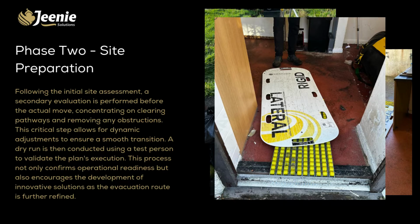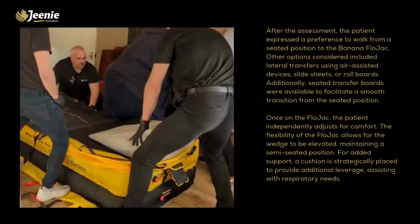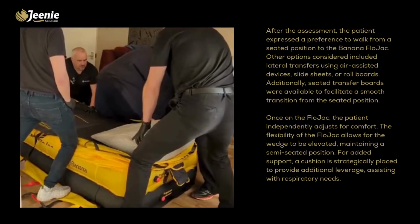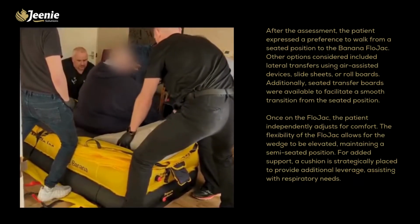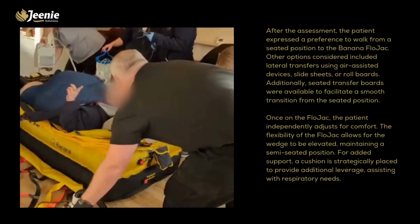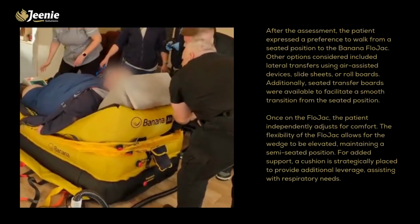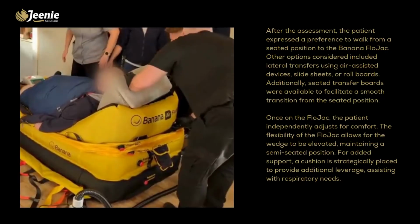A dry run is then conducted using a test person to validate the plan's execution. This process not only confirms operational readiness, but also encourages the development of innovative solutions as the evacuation route is further refined. After the assessment, the patient expressed a preference to walk from a seated position to the banana flow jack. Other options considered included lateral transfers using air-assisted devices, slide sheets, or roll boards. Additionally, seated transfer boards were available to facilitate a smooth transition from the seated position.